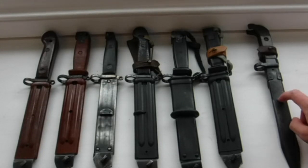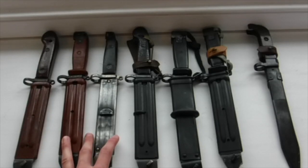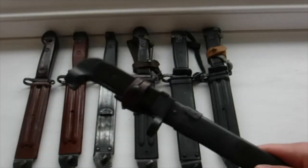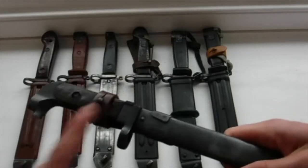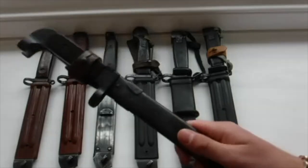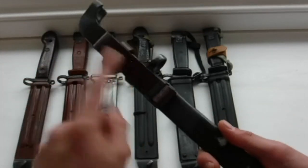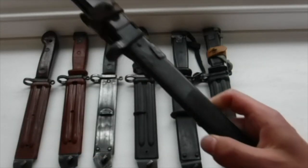Lastly, all of these are AKM bayonets, so they were used for the AKM rifle. But I've got here the very first AK-47 bayonet. When the AK-47 was first designed, it wasn't designed to accompany a bayonet. So this was an afterthought, and that's why it's got a really weird handle. This is a Bulgarian AK-47 bayonet. We've got a nice leather frog here. I prefer this frog compared to these dangly things that the AKM ones have. I think they're absolutely shocking.